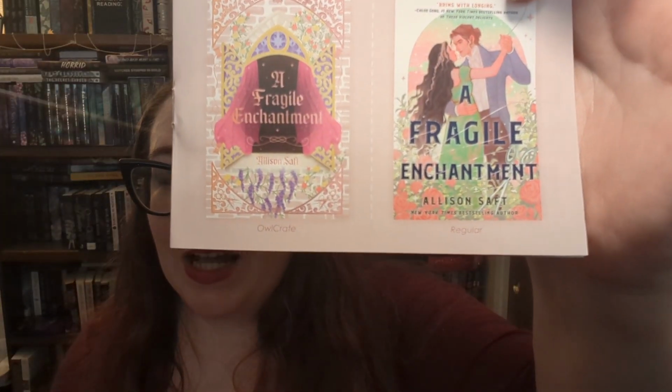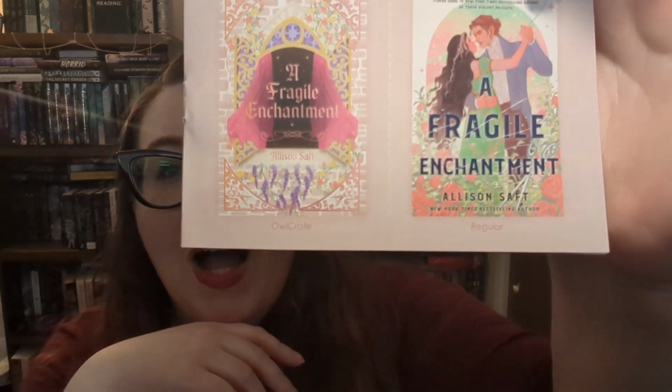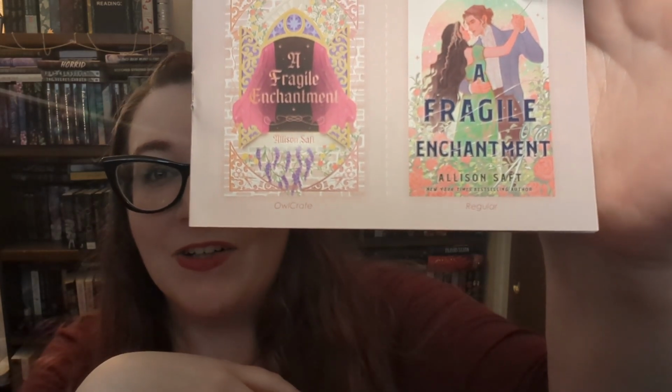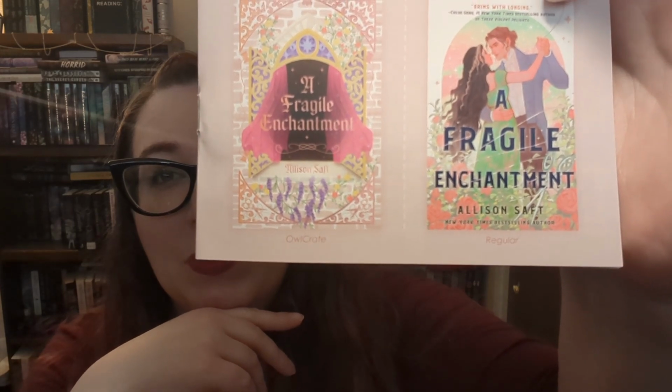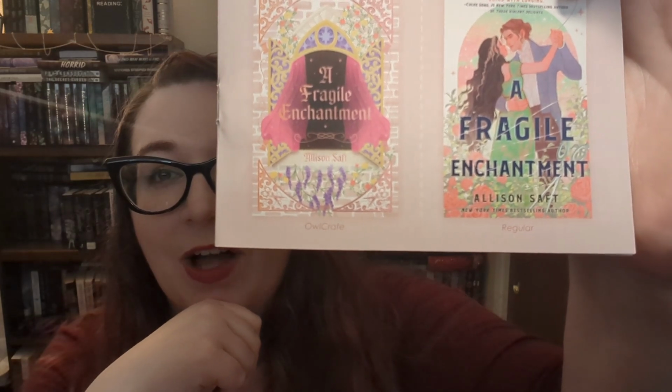So here is that difference between our OwlCrate exclusive cover and the regular cover. I am not gonna lie, I really like the regular cover. I like having the characters on the front of the book. So I am disappointed that OwlCrate didn't include the characters. I think that would have been really cool. They look so beautiful on the regular cover. So slightly disappointed that they didn't have the characters on the cover like the regular cover, but it's ultimately not the end of the world, and I'm still very happy to have my OwlCrate exclusive.